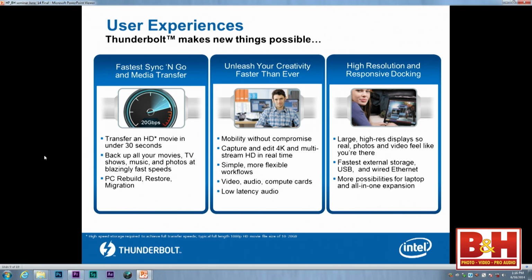The second one is creativity, which is really your media creation, your video creation, and being able to take all of the features that we talked about and put them together in a very simple but powerful video creation workflow. You can daisy chain the devices, with your storage, your display, your computers, maybe video capture boxes or media interface boxes all together on a simple daisy chain, and be able to do all that work.